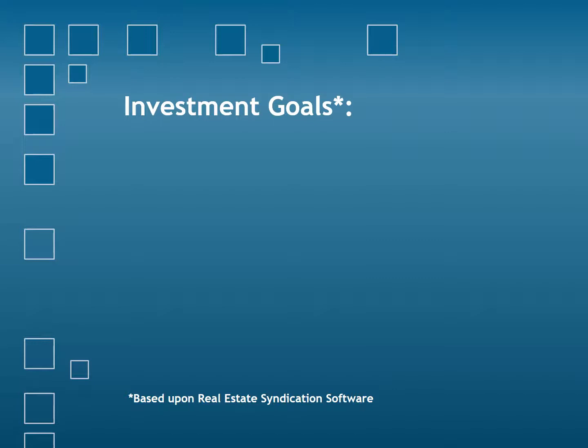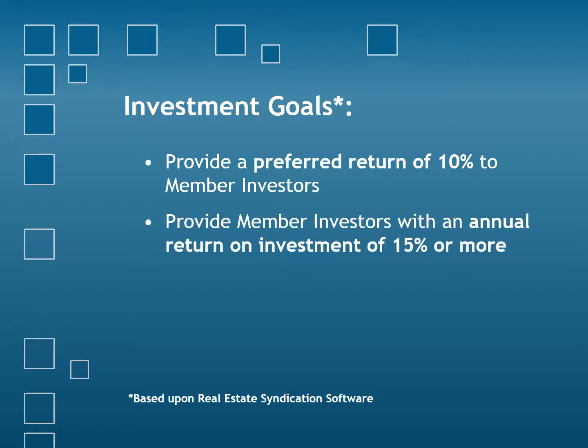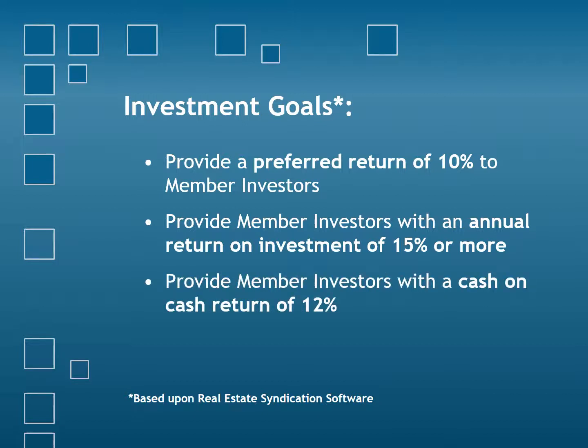Now, our investment goals on this particular project are the following. Number one, we want to provide our member investors a preferred return of 10% or more. Number two, provide our member investors with an annual return on investment of 15% or more. And then provide our member investors with a cash-on-cash return of 12% or better. The hold time for this particular building is going to be 5 years, meaning that from the point of purchase until the point of sale, your principal for this particular project would be tied up for a 5-year period or potentially more until the property would sell.